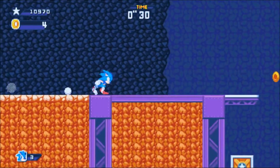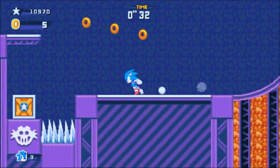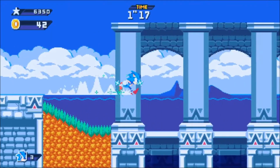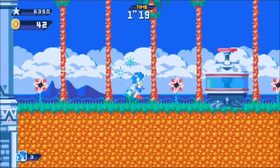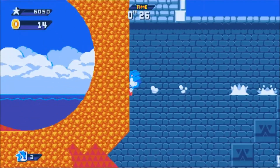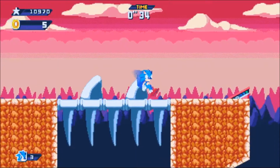Speaking of bugs, I noticed that Sonic gets a bit confused quite a lot when you're running on water. I found him running on just the air in certain areas. I don't know what's going on there. Yeah, a bit of a strange glitch that I think needs ironing out.